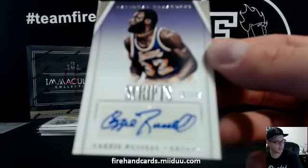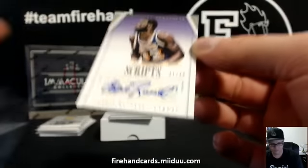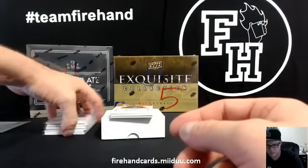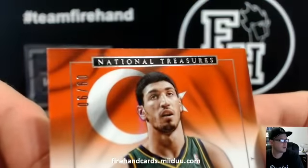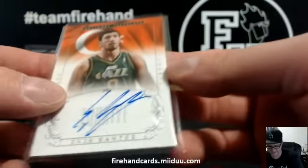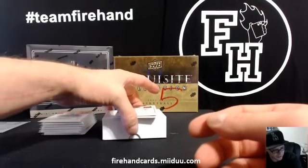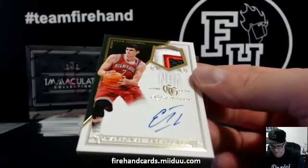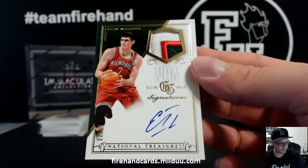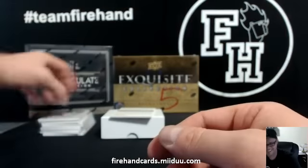Bill Russell, 31 of 49. We got an international auto. 6 of 60. 6 out of 60. Croatia. Anel Cantor, International Treasures. Turkey. Croatia, from Turkey. Boom. Sorry. Nice international auto. Going to Sox Breaker in the Jazz. Now we got a 3-color patch. Ersan Ilyasova, 12 out of 75 for the Bucks, a Nike 50-50. Yes, international Turkey, it's funny.